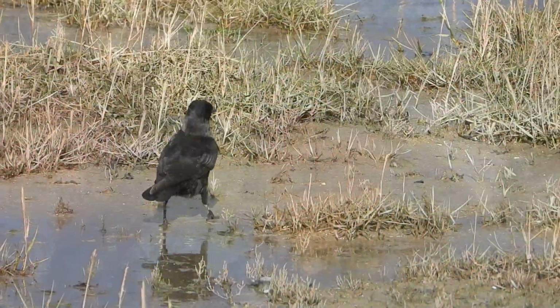It's in a place I can't pronounce. It's in Clevacan. Yeah, it's there. We're looking for a Slavonian grebe that was seen here yesterday. We're not holding out much hope, but there might be some other cool stuff here as well.